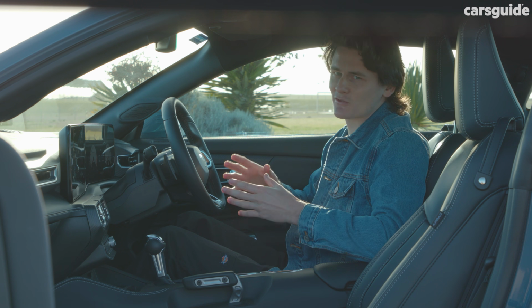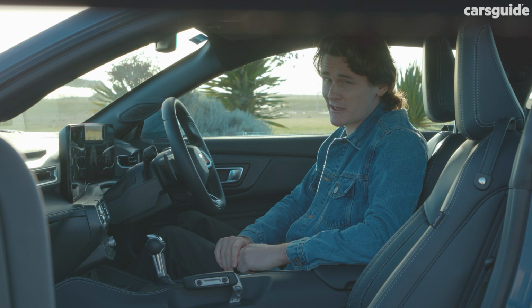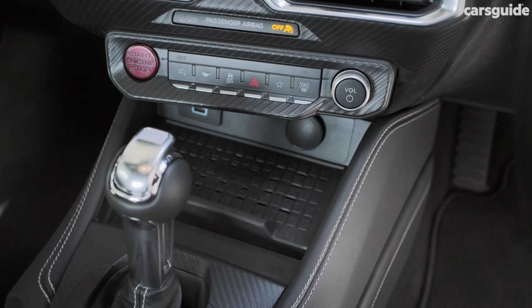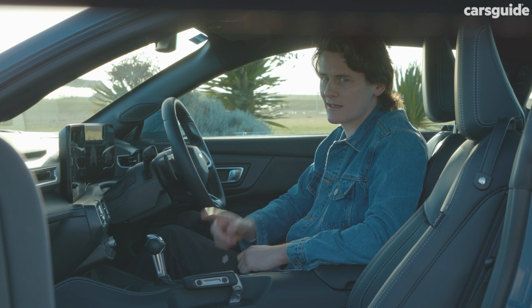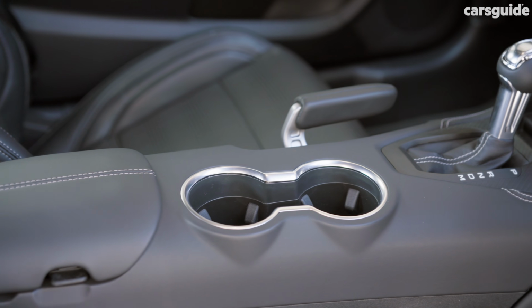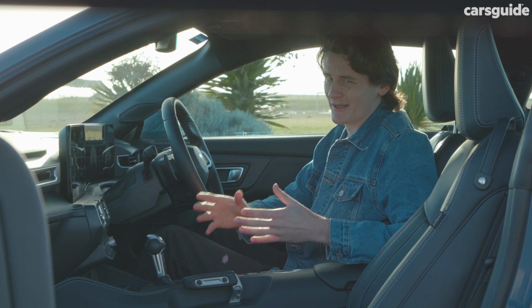And finally, we come to the storage and practicalities in here because they're pretty good for a sports car. You've got a USB-A and a USB-C port, 12-volt socket and a wireless charging pad in MY24 cars. That disappears for the next model year. You've got these cup holders which interface quite well with the auto, but if you want tall cups, they don't really work with the manual.